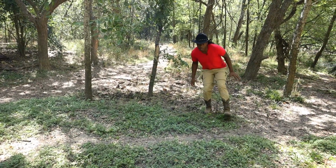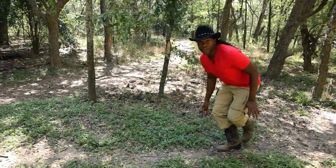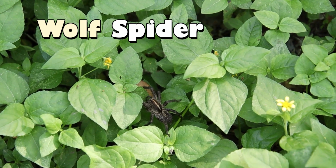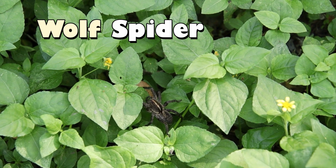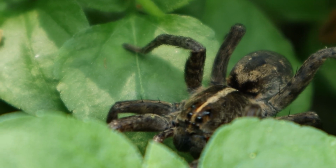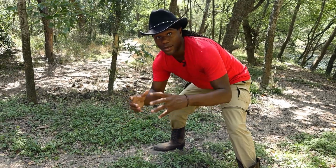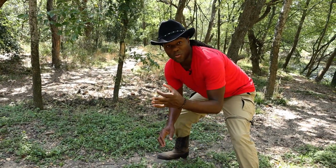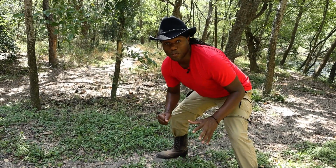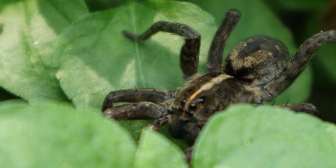Ooh. Looky, looky, I found Wolfie. There's a wolf spider right in this brush right here. Wolf spider. Wolf spiders are cool. They're common in this area. They have a lot of hair all over their body, which gives them the name wolf spider. There's a whole group of spiders that have that similar thing, but this is like a giant one. They get really, really big, and they have super, super eyesight. They have 8 eyes.